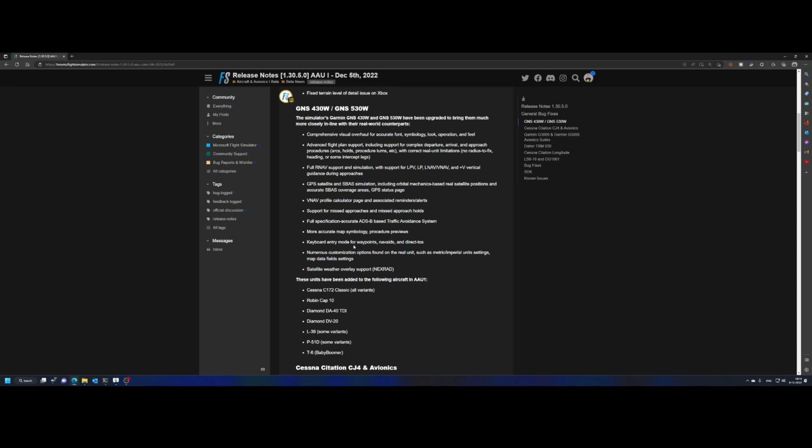Then there's the keyboard entry mode for waypoints, nav aids, and direct TOs. And that's really easy because now you need to, let's say, move those nice buttons, right, with the mouse in most cases, or with your joystick in case you're playing with the Xbox. And now they've made it possible to do that with the keyboard. So you can simply hit it and then use your keyboard to type in those identifications for the waypoints, nav aids, and the direct TOs.